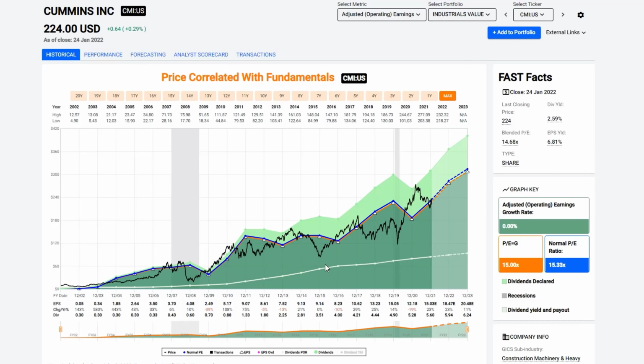Obviously you want to be investing in stocks like this, especially these cyclicals, when you have a really strong margin of safety. Cummins has fallen from being highly overvalued at the beginning of last year, and it's entering this year at a reasonably attractive valuation. But again, there's no margin of safety.